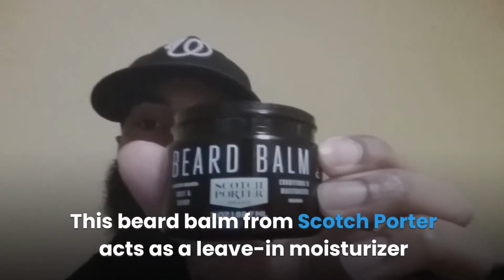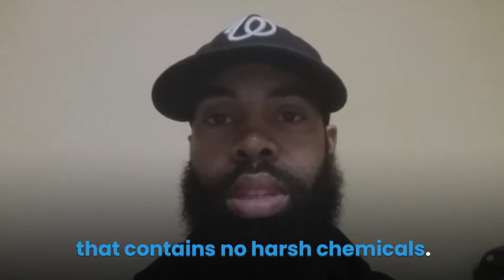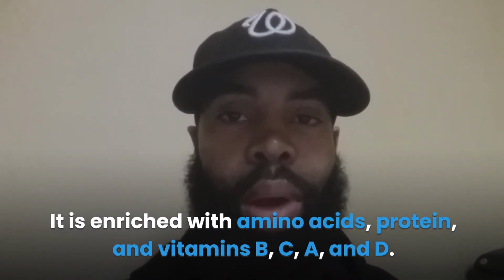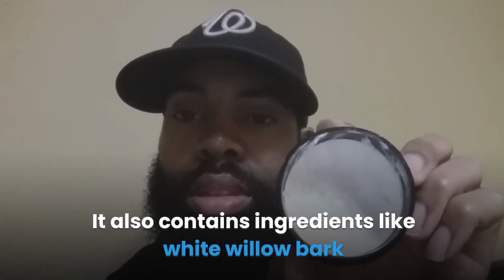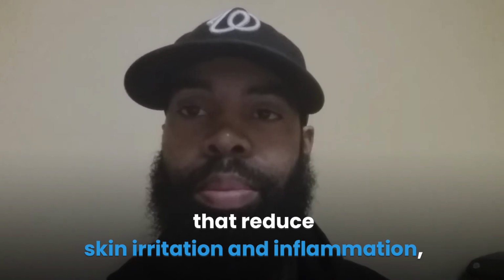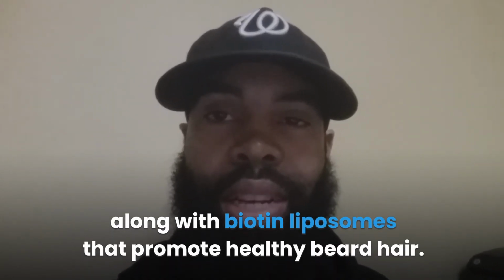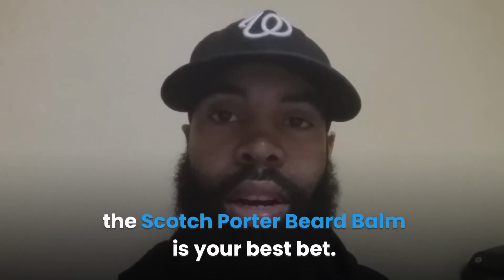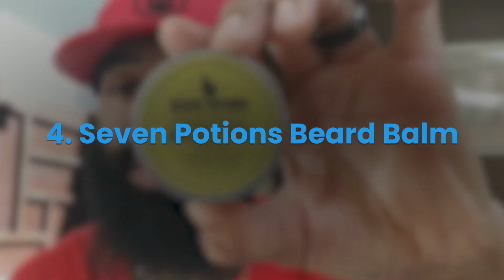3. Scotch Porter Beard Balm. This beard balm from Scotch Porter acts as a leave-in moisturizer that contains no harsh chemicals. It is enriched with amino acids, protein, and vitamins B, C, A, and D. It also contains ingredients like white willow bark that reduce skin irritation and inflammation, along with biotin liposomes that promote healthy beard hair. If you're looking for a balm to pamper your beard, the Scotch Porter Beard Balm is your best bet.